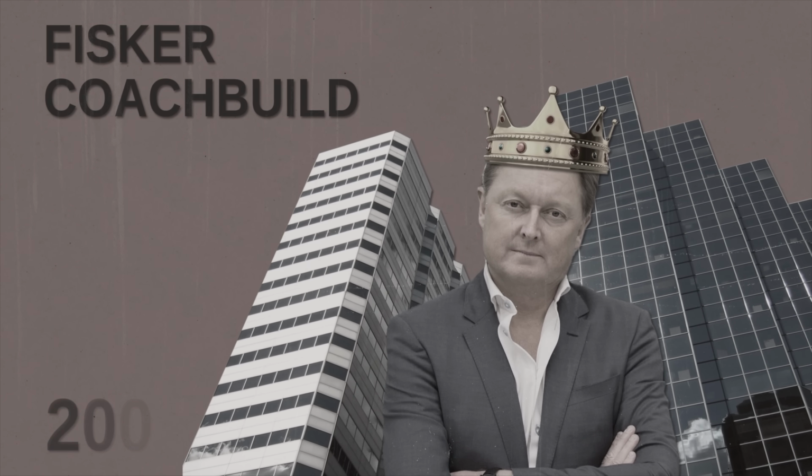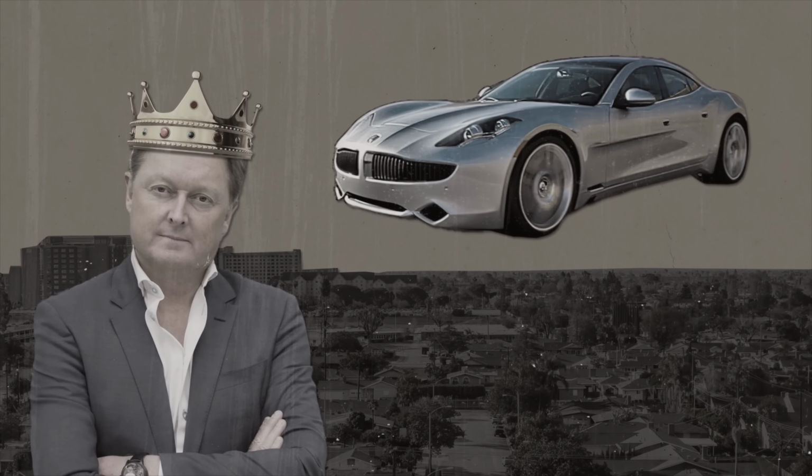Anyway, after his time at Aston Martin, Henrik Fisker co-founded this company, which he named Fisker Coachbuild. That was back in 2005. It was a custom car firm based in Orange County, California. Its first car was the Fisker Tramonto.